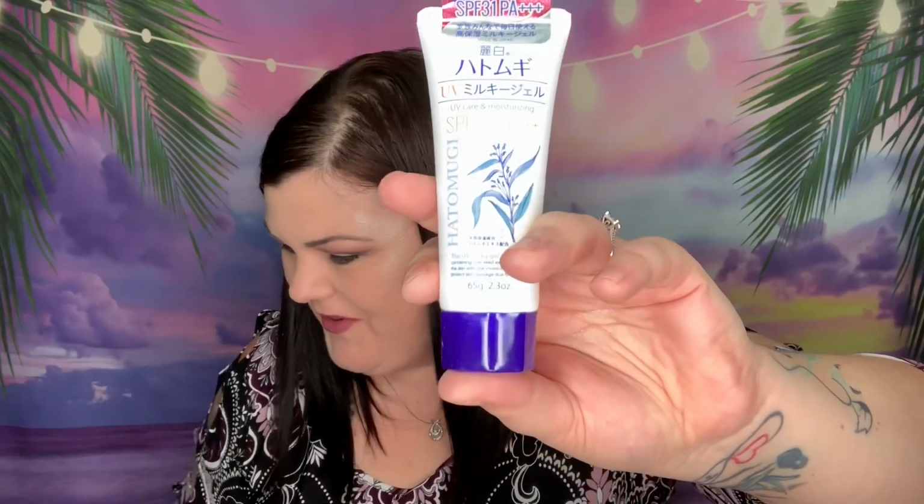All right, so next we have in here is SPF 31 PA, UV care and moisturizing. Okay, so it says that it's the UV Milky Gel. So is this like a sunscreen? Because then you can stick this right in your bag if that's what they're talking about.